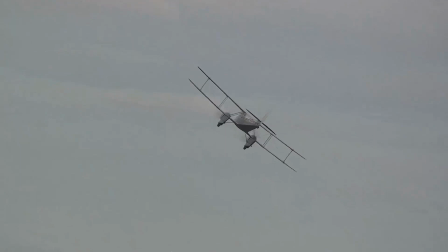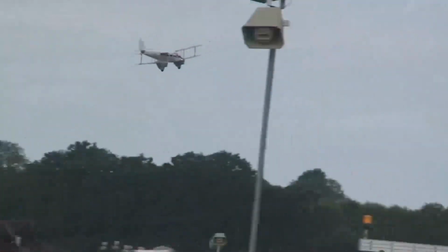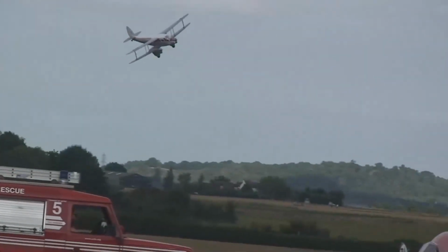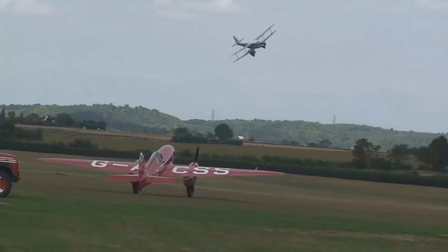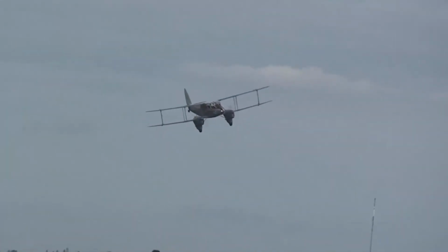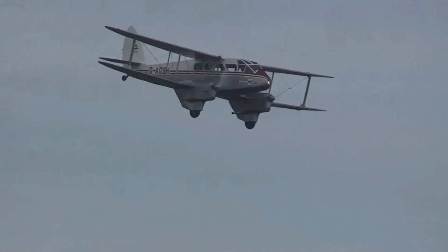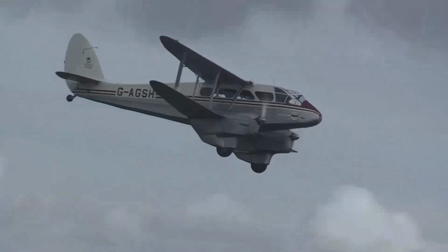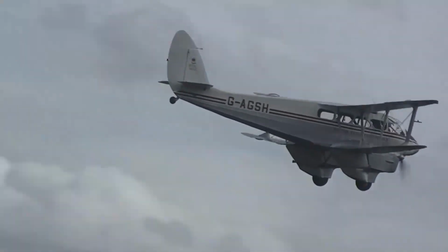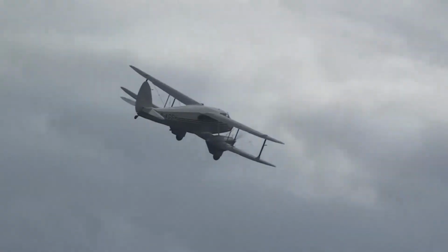In Australia, there is a museum example. The Rapide could carry 6 to 8 passengers in a fair degree of comfort, it has to be said. But they were very successful in Australia and New Zealand, and they opened up Africa to air travel.